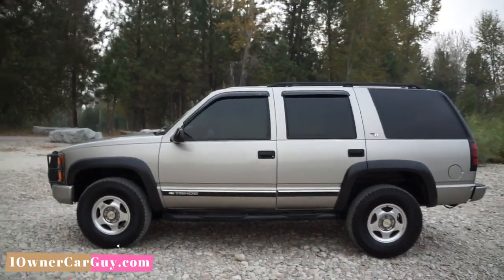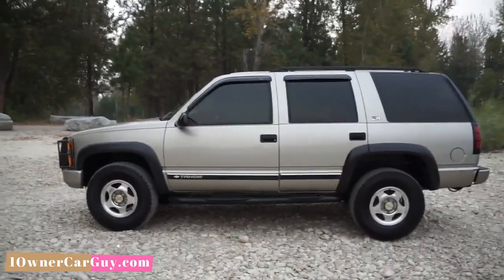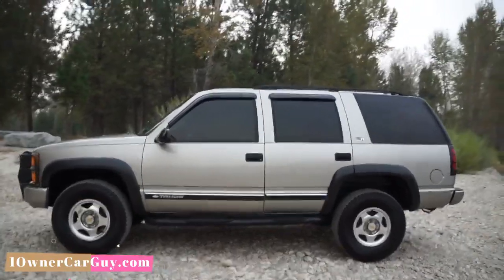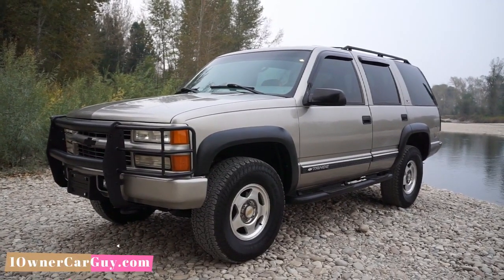But if you want a clean Tahoe, and you're looking for one, stop it and call me. You need this Tahoe. It's nice. It's clean. I'm hoping to get a little bit more sun tomorrow. One Owner Car Guy, oneownercarguy.com.